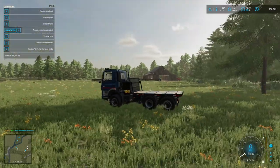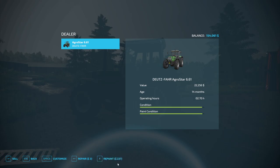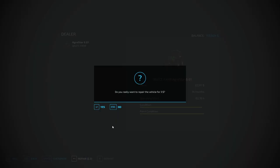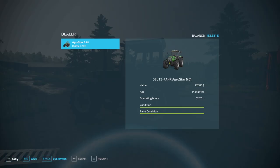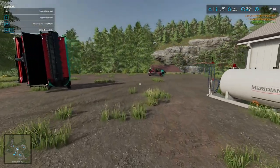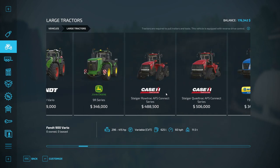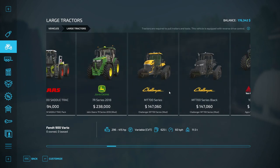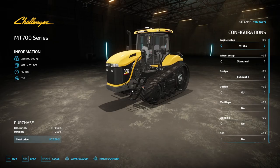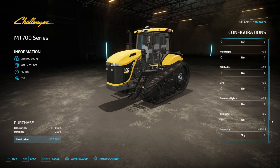Let's just park here. Alright. What are we gonna get for that guy? 22,000. There we go. Now we have enough for the tractor. That is a large tractor. And where was it? Where was it? Here it is. 5. Look at all the stuff.